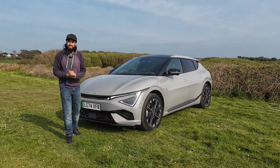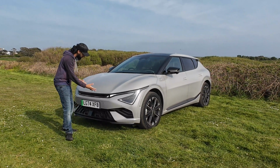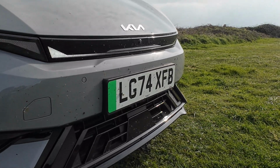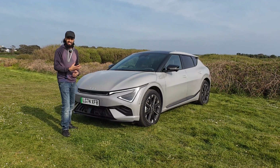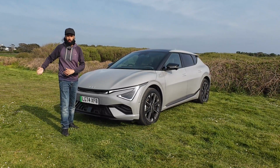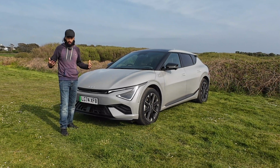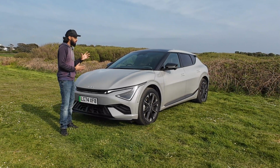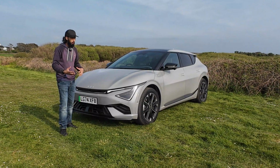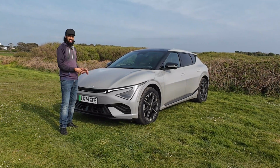After 435 miles of driving, I've finally made it to Land's End. And as you can tell from the front of the car with all these bugs on there, this car has been through a lot, but it's actually done it all with ease. It's been comfortable. I've not felt tired, especially when I've reached the hotel or at the end of my journey here at Land's End. I feel fresh. And I think that's really good about the car, because over faster roads on the motorway, the car is quite stable because it's got that long wheelbase. It's really easy to use.